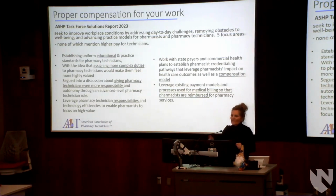They said that we need to make sure all of these technicians have uniform education. And I'm here to tell you that pharmacists do not have uniform education. You don't have uniform education unless everybody is going to the same college and being taught by the same professor. It doesn't happen. But that's one of the things they said. And look at the second bullet point. This is the American Society of Health System Pharmacists, with pharmacy technician members. We are going to assign more complex duties to pharmacy technicians to make them feel valued.